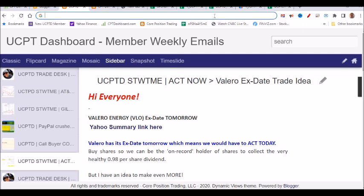Valero is about to go ex-dividend. I want to be a part of it. Remember, they pay close to $1. Now, its chart is absolutely banging. Valero has fallen a little bit, but for the most part, it's trending higher. This is a great opportunity to get shares. I believe it will go higher than lower.